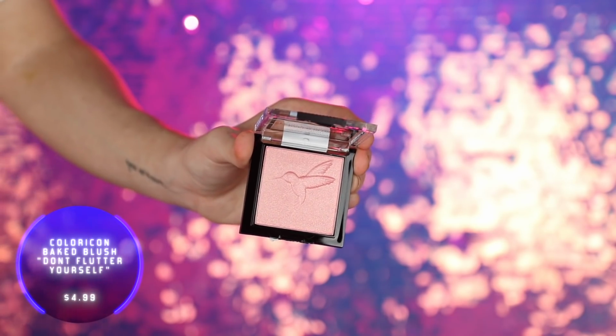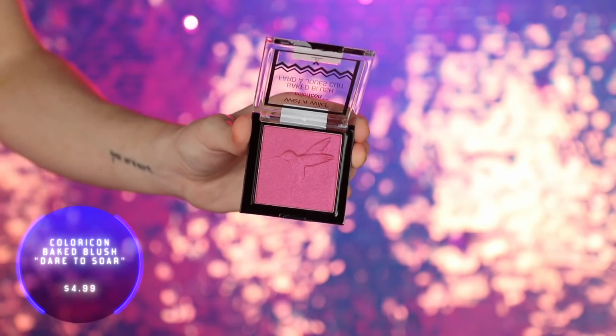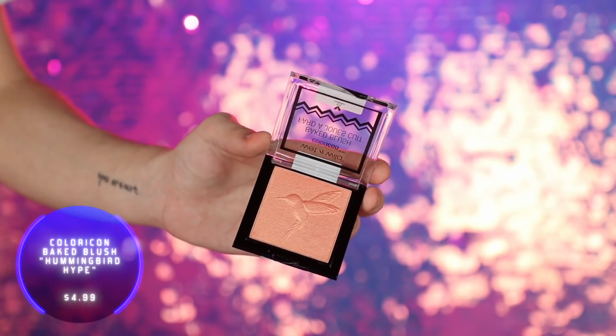In the new Flights of Fancy collection from Wet n Wild, we have some new baked blushes from Wet n Wild. I think these can be used as blushes, blush toppers, as well as highlighters. And I really love how there's so many different shades for different skin tones. That's really, really nice. So there's 3 new shades. We have Don't Flutter Yourself, Dare to Soar, and Hummingbird Hype.